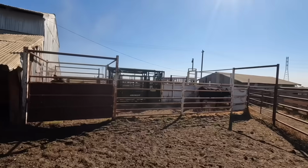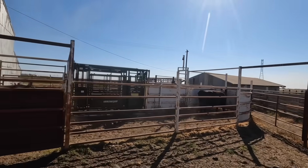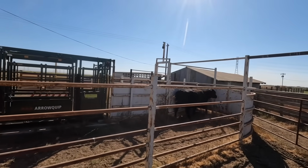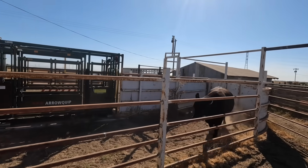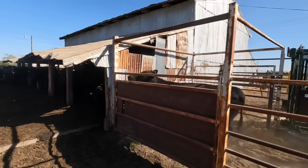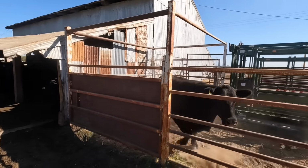Well, shoot, the camera didn't turn on fast enough, but number 33 just gave a prime example of why she's getting on this trailer. She's trying to jump over that gate. Might do it again. Well, hopefully she mellows out a little bit. If she's acting that way while we're trying to put her in the trailer, we might have problems.